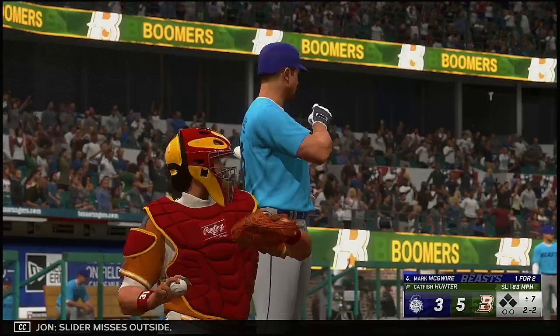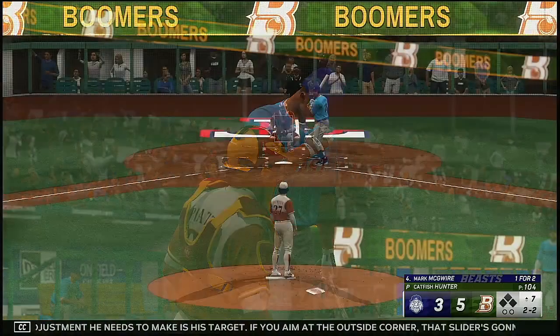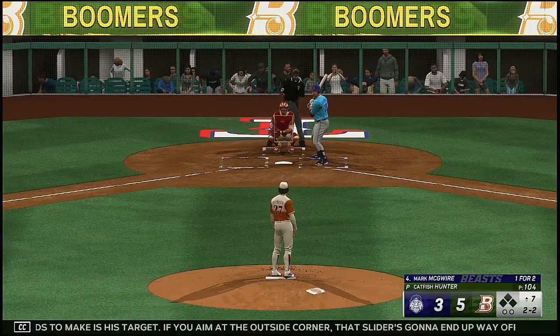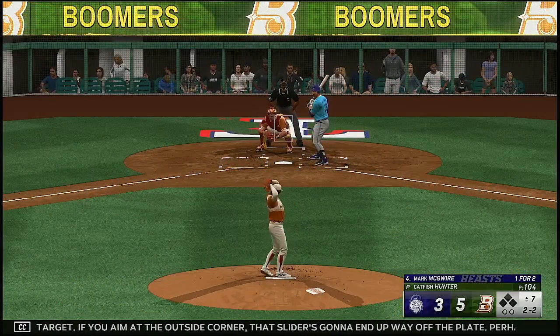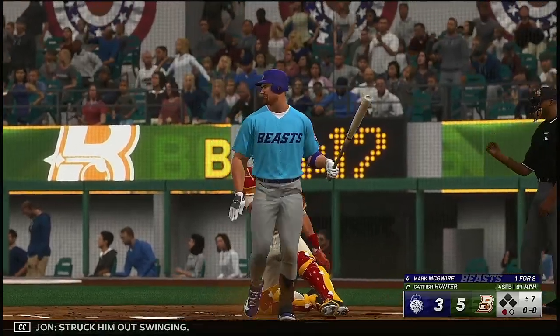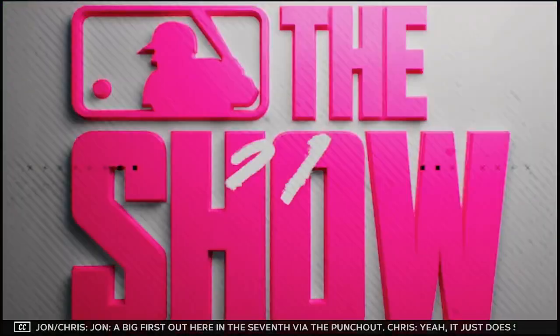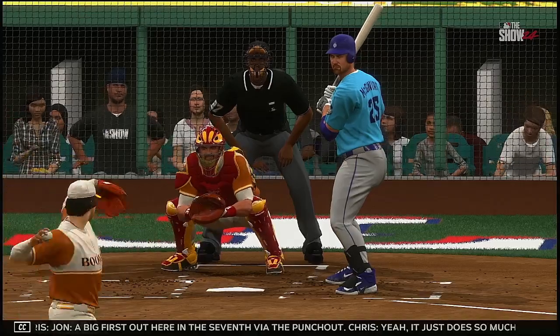Slider misses outside. The only adjustment he needs to make is his target. If you aim at the outside corner, that slider's going to end up way off the plate. Perhaps look a little more down the middle, and you get it right where you want it. Struck him out swinging. Couldn't catch up to the heater. A big first out here in the seventh via the punch out.